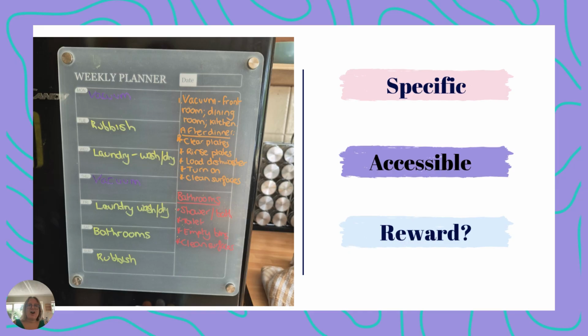So, are there any things like that in your house where you need to be a bit more specific? How could you make those tasks more accessible? Is there a reward that you could add to it to make it more satisfying? And this checklist, on my weekly planner, has been really great for both them and me, because now I don't feel like a broken record.